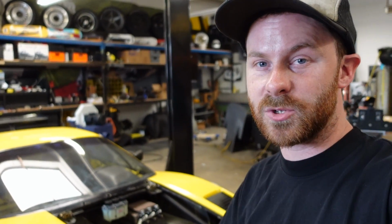I'm gonna drive it with the rack that we have in it for now, just to get an idea of what we're working with. And then when the time comes, I'm gonna call up Woodward Racing Racks, get a custom rack made to the right width, right ratio. We'll get it all dialed in so that we have a manual rack capable of turning these wheels.